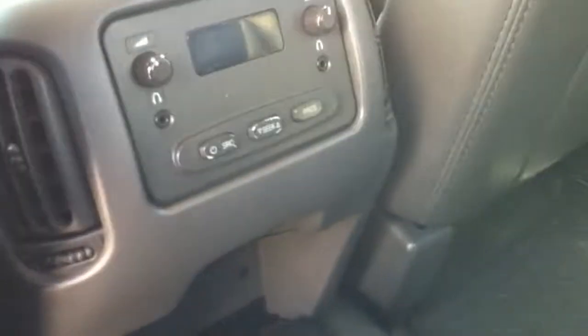Cup holder here. There's really nothing to report. You got your plug-ins here for your speakers if you want to have some quiet time. Throw the kids back here and plug them in. That's what the carpet looks like underneath both of the mats.